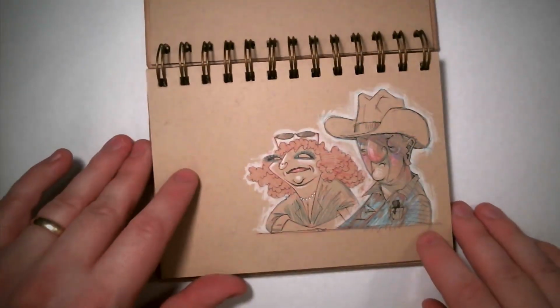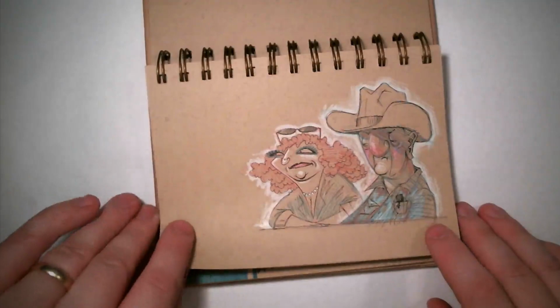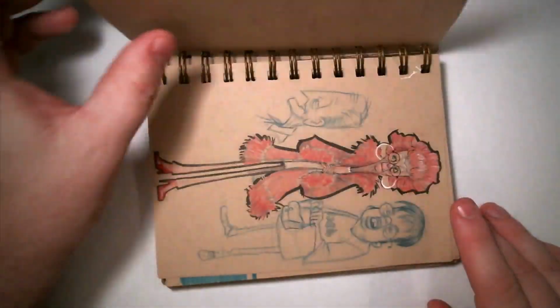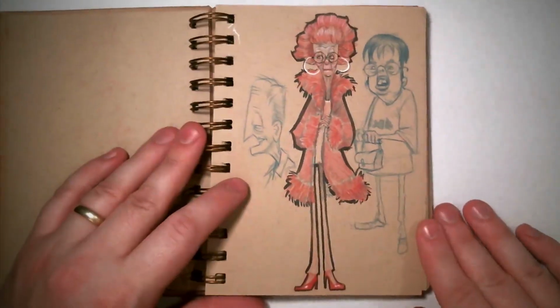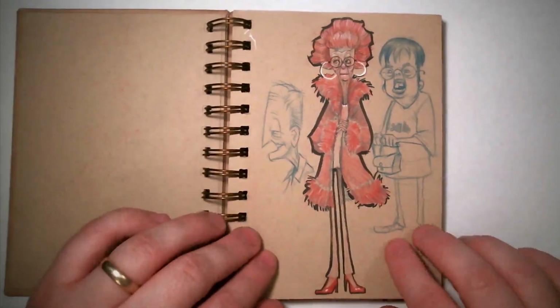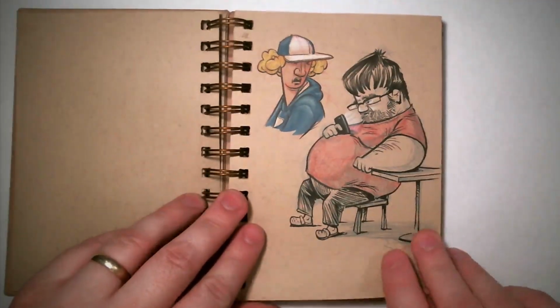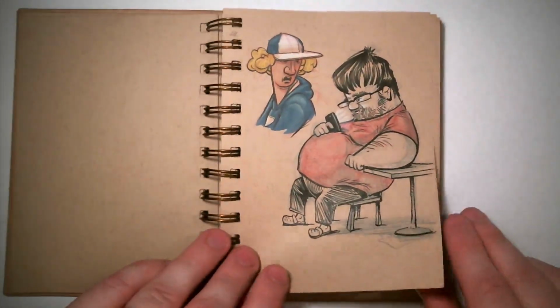I was sitting in some restaurant, just sketching people sitting at the table next to me. This lady was fun. She was wearing so much red. And then I really like these two as well. Looking at his phone, sitting it on his belly.